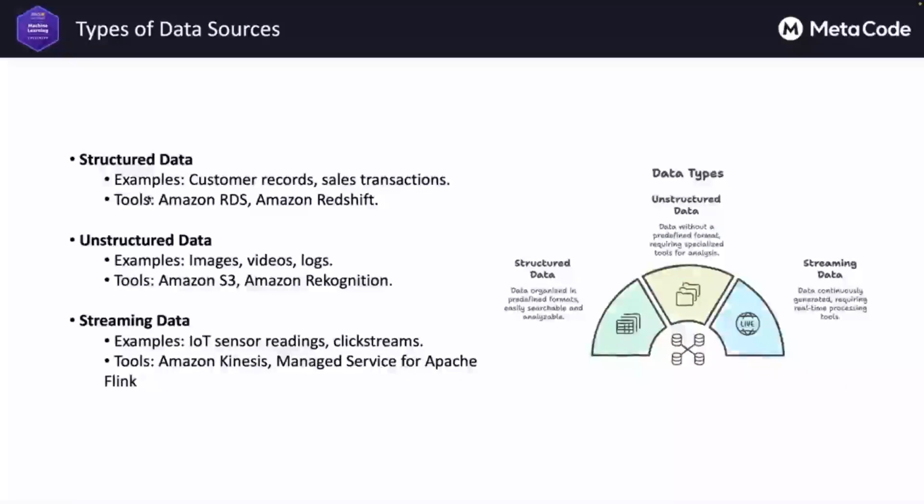So there are three primary types of data sources to consider in your machine learning workflows. First, we have structured data, which is highly organized and stored in relational databases or data warehouses. Examples include customer records or sales transactions. AWS offers powerful tools like Amazon RDS and Amazon Redshift for managing structured data.